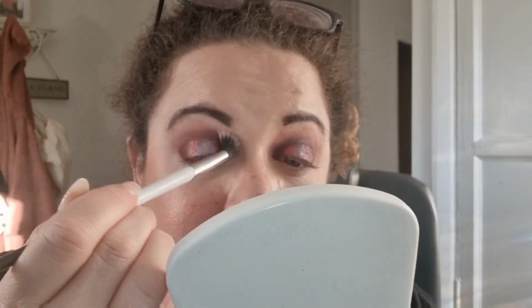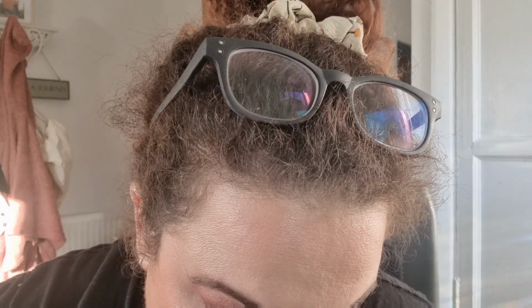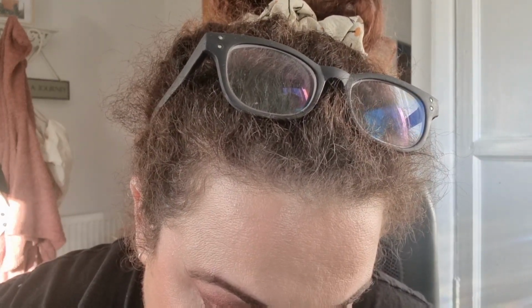Oh no. The reason I wanted to test this is because I really wanted to try out that rose quartz palette and I was like, no, you don't need it. You don't need it. And now I'm like, you need it. I don't need it, do I? I don't need it, but I'm convincing myself that I do need it.